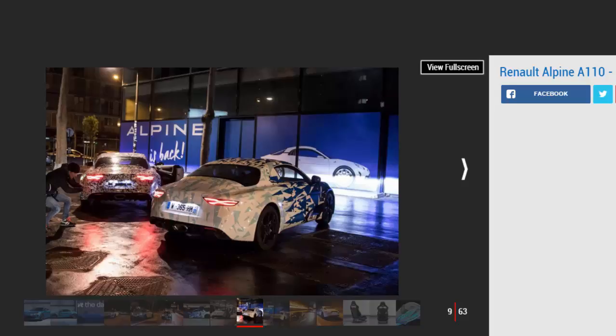Other exterior changes will reportedly include swollen rear wheel arches to allow wider tires to be fitted, boosting grip and stability. Racier alloy wheel designs will also debut, and the front end gets cross-hatched LED lights to distinguish it from the regular car.